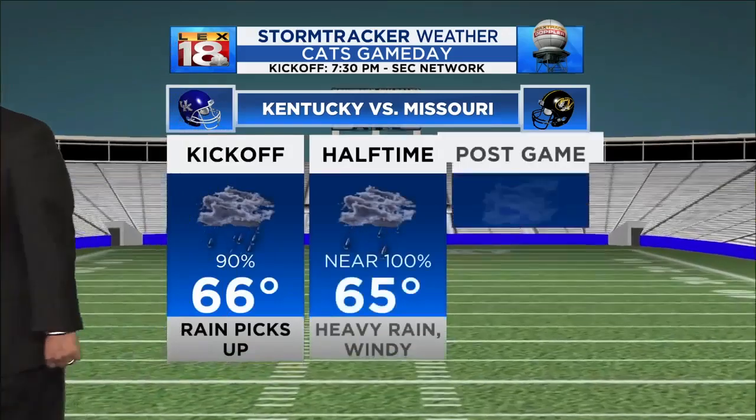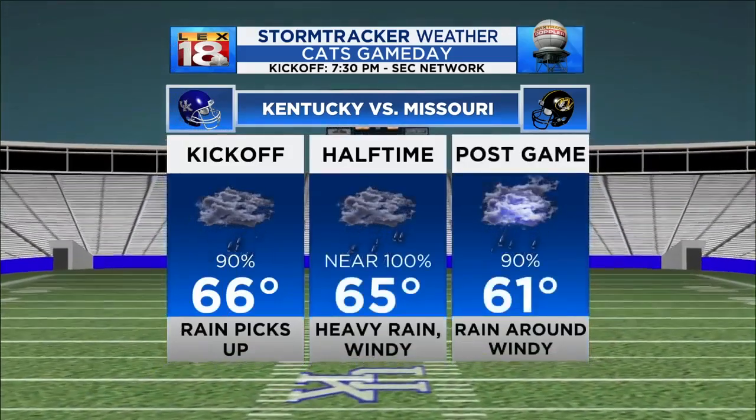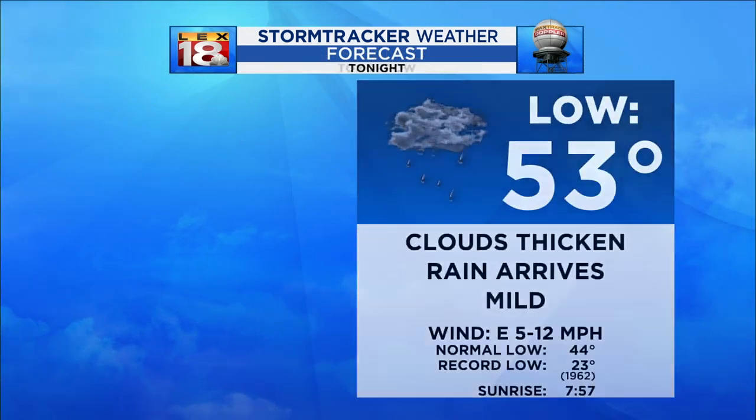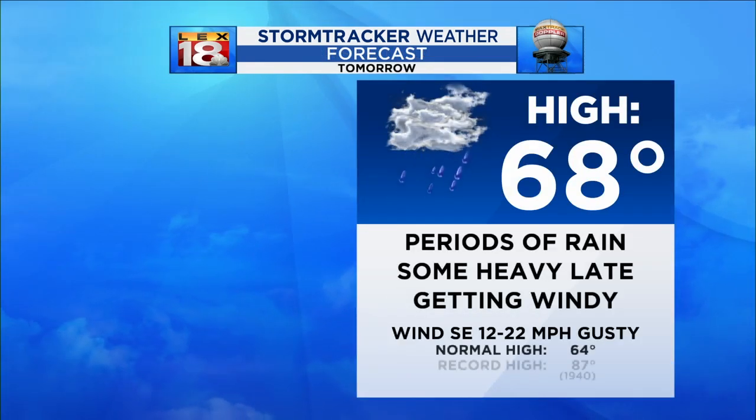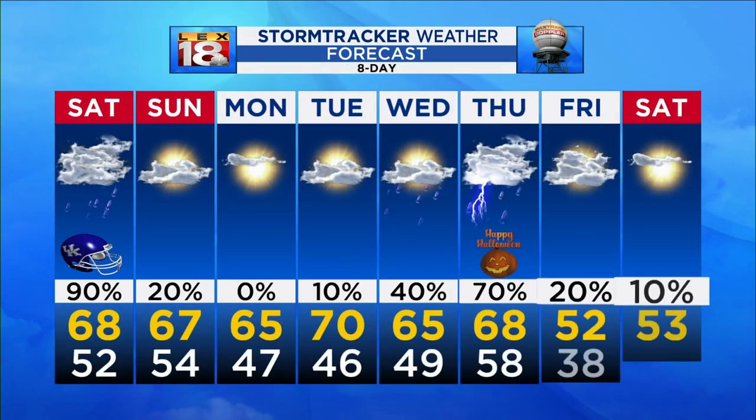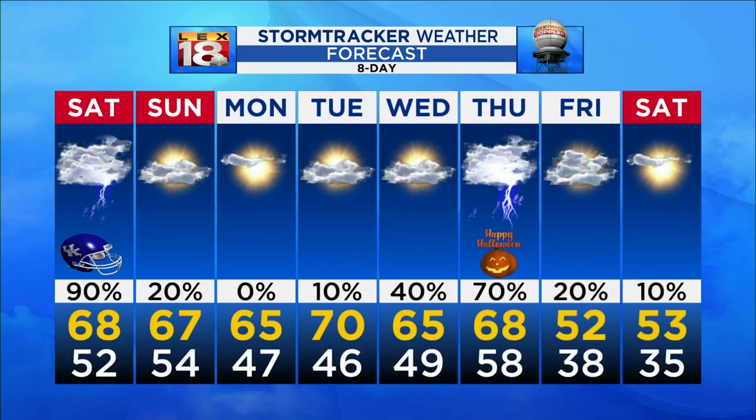If you're headed into the game tomorrow night, looking at rain, and that rain may be heavy around halftime. We'll be in the mid-60s. Clouds thicken. The rain arrives tonight. We're in the low 50s. Periods of rain. Some of that may be heavy late in the day tomorrow and tomorrow night. We're in the upper 60s, and it does get windy.